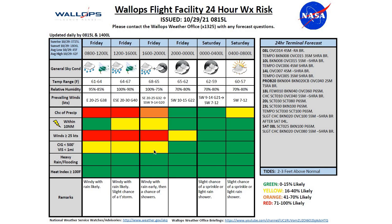We'll see ceilings possibly below 500 feet and visibilities below a mile with any of the heavier rainfall today. And then we'll see additional slight chances of rain showers tomorrow morning, but most likely only about a 20% chance, so we most likely won't see those. Our high today will be around 68 degrees, a low tonight of 57. Looking at our terminal forecast, we're going to see low ceilings anywhere from about 700 feet to 1,500 feet today, with a 20% chance of a thunderstorm after 1400 local until 1800 local. Then just a chance of some rain showers until 2000 local, and after that we should see drying conditions overnight.